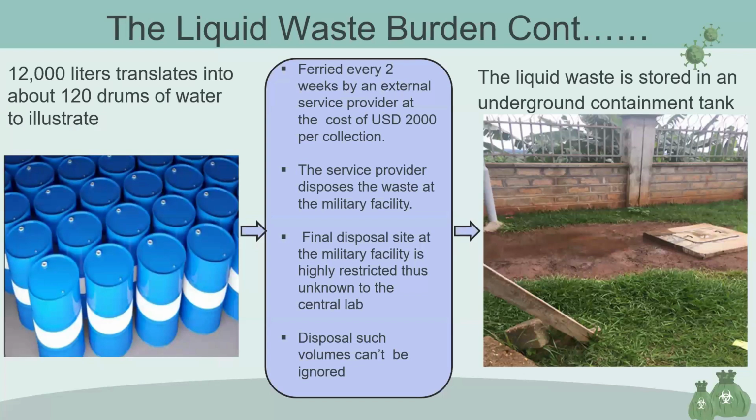And of course, such a volume that we are talking about, you can't just ignore. You have to think outside the box to address the challenge. The picture on the right shows the position of the underground chamber, which is about 42,000 liters, which, when it's not collected within the required period, pops up, starts leaking, and you see how it has eaten the environment. And of course, that shows that it contains hazards.